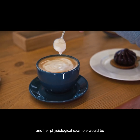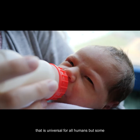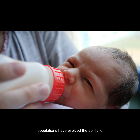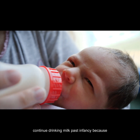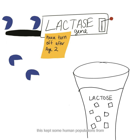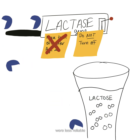Another physiological example would be lactose tolerance. This isn't an adaptation that is universal for all humans, but some populations have evolved the ability to continue drinking milk past infancy because of a change in gene regulation. This kept some human populations from starving during winter months when crops were less reliable.